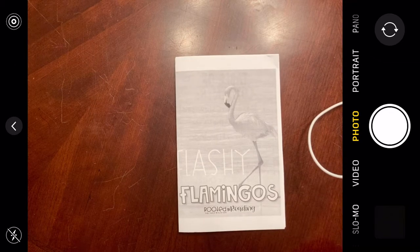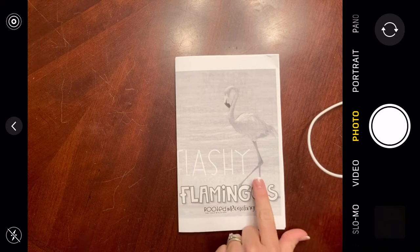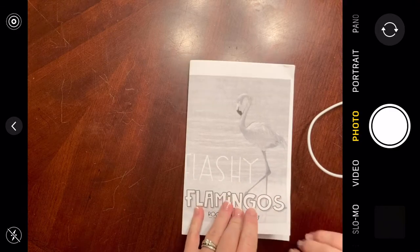Remember that a nonfiction book is a book that is teaching you something, okay? It's not just meant to entertain you or just a story to enjoy and listen to. It's really one where they're trying to get you to learn things. So we are going to be learning about the flamingos today.